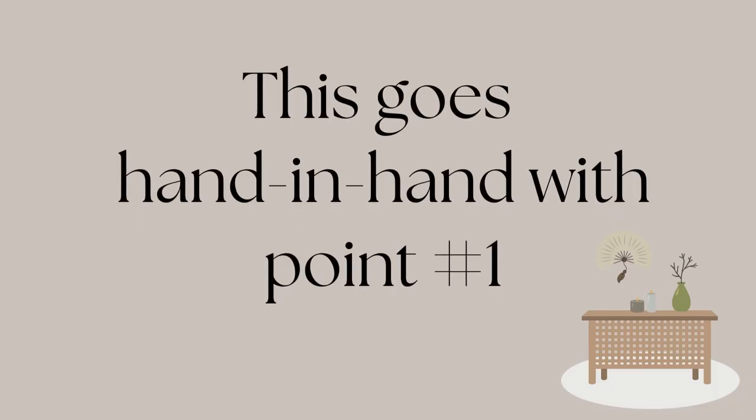This goes hand in hand with point number 1, because if you have a home for your items and systems in place, keeping surfaces clear becomes an easy thing to do. Then, when you have things that you want to do, like say a puzzle, or writing some notes down, or eating, you don't have to clear the space in order to do your activity.